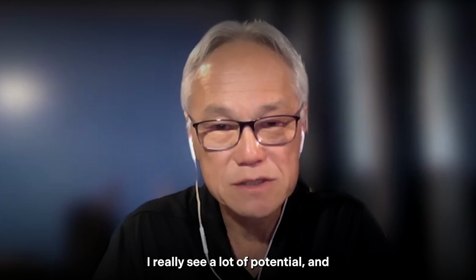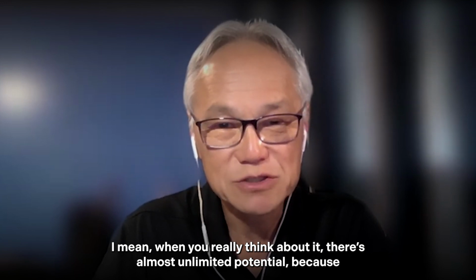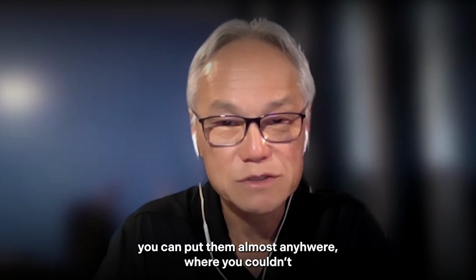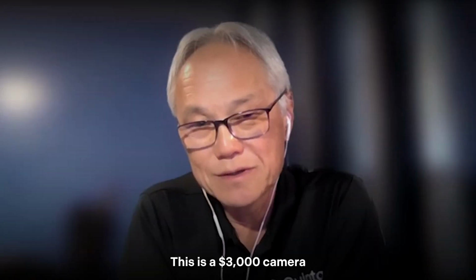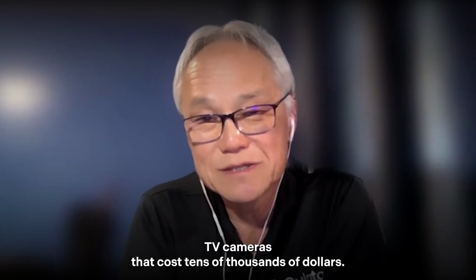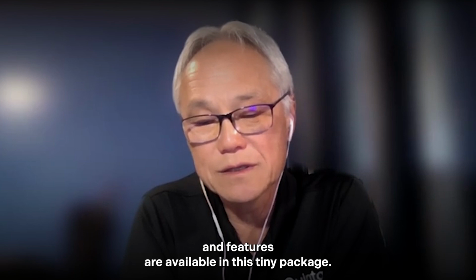So yeah, I really see a lot of potential. When you really think about it, there's almost unlimited potential in it because some of these cameras are so small and compact, you can put them almost anywhere where you couldn't really consider it with a regular camera. This is a $3,000 camera that can be put side by side with TV cameras that cost tens of thousands of dollars. It's really amazing that the quality and features are available in this tiny package.